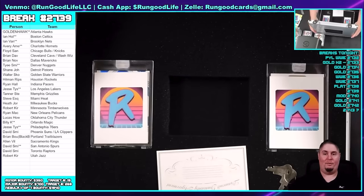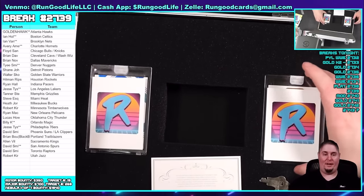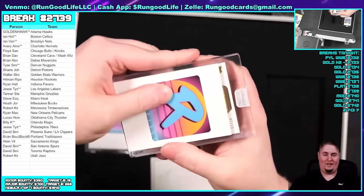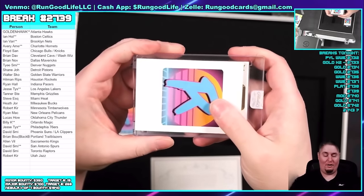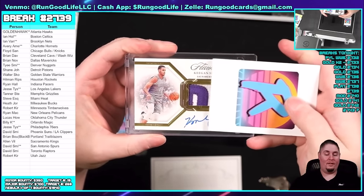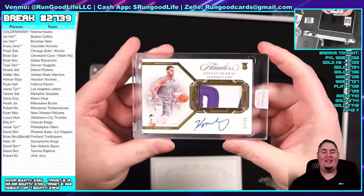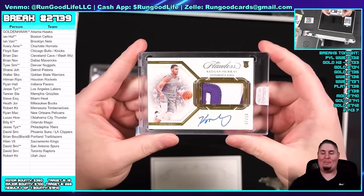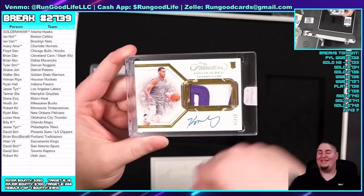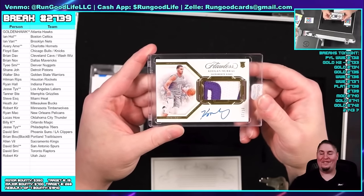Alright, you guys already know we're doing the right side first. We have platinum foil over there. It's another rookie. What on earth? What a case. Going Allen doesn't miss. Is that a Keegan Murray RPA to 10? What is this case? This case has been insane, and we have a 1-of-1 still.